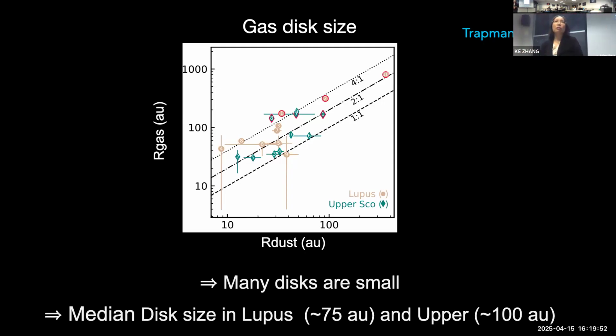This is much smaller compared to many of the well-studied large disks, which are usually a few hundred AU, even 1,000 AU. So this is showing that for the typical protoplanetary disk around 0.3 to 0.8 solar mass stars, their gas disk size is not that large, on the order of 100 AU.